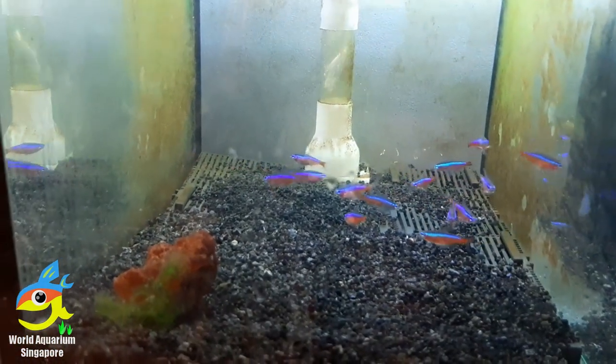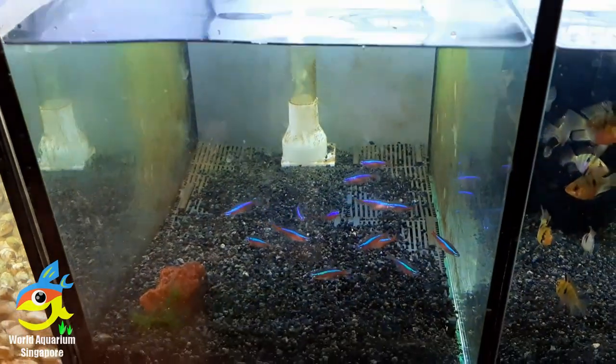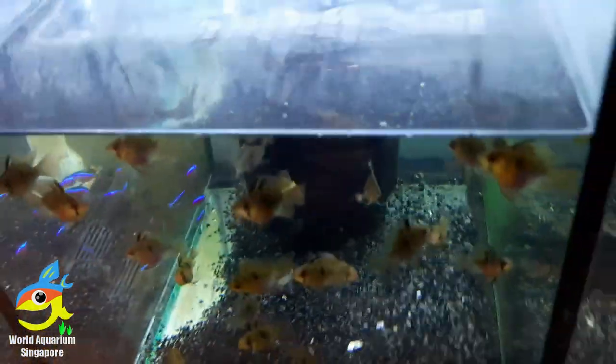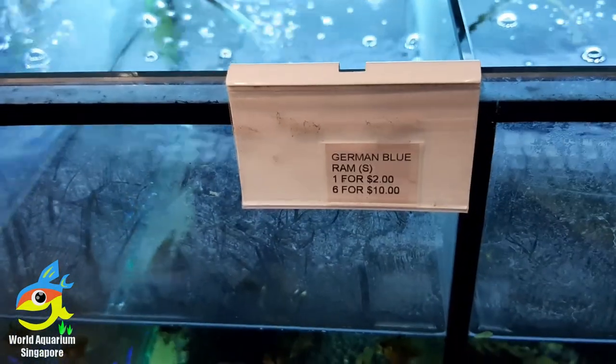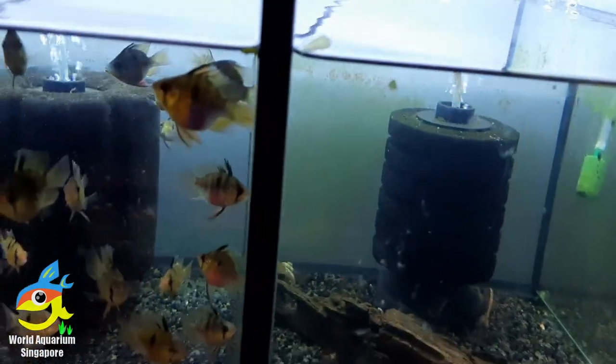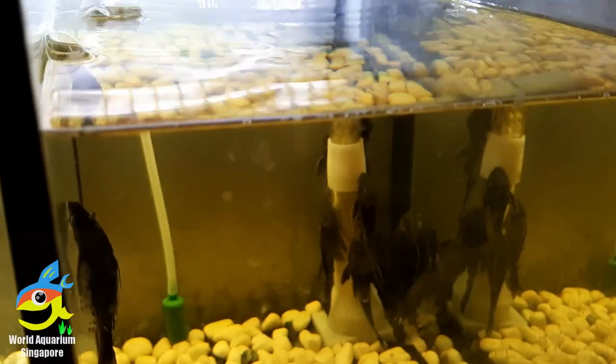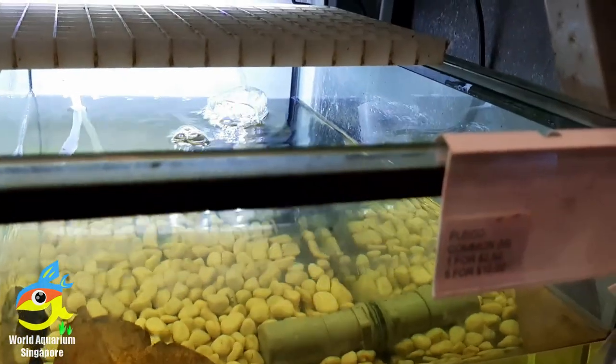Cardinal tetras. German ram. Very popular German ram. Moving some of the nets over so I can film some of the fish below. Single crayfish, and the common fancy goldfish, black in color. Some are albino, some are veil-tail, fine-tail, long-tail.